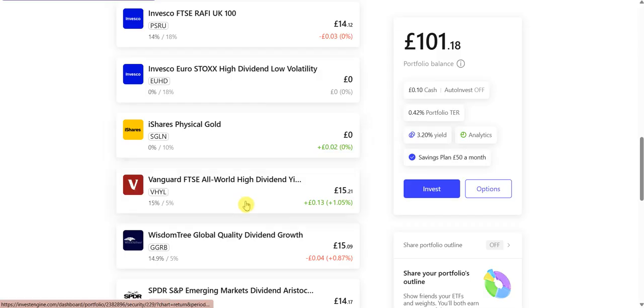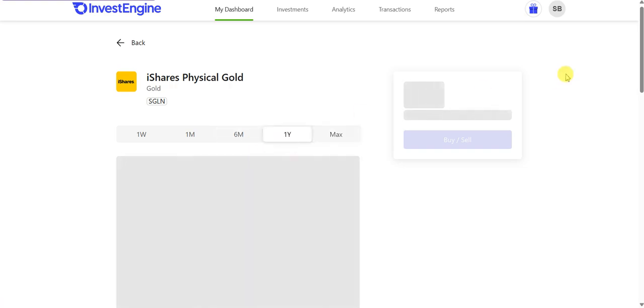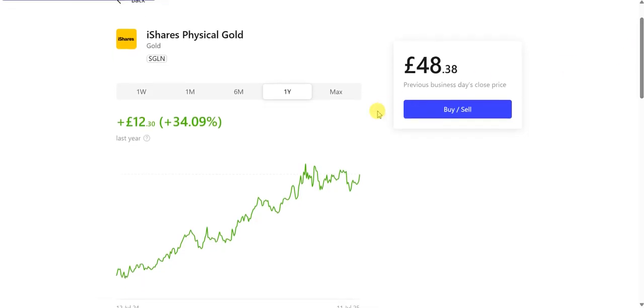That's the gold. I'm not going to go into that one because I haven't rebalanced yet. You can see there's no value in here, but I'll show you quickly. There we go, 34%. That's really good, isn't it? In the year. That's why I've put it in here.